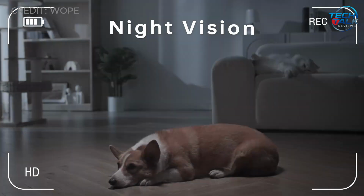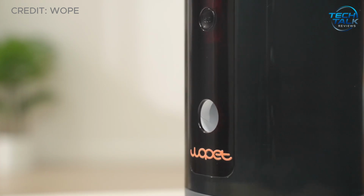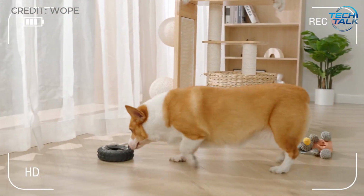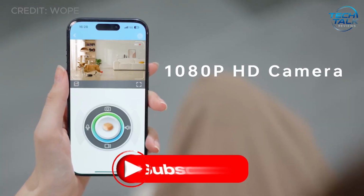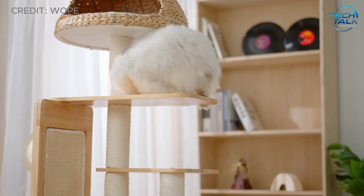and two-way audio. Motion detection sends real-time alerts, and its treat-tossing feature keeps pets engaged. Compatible with smart home platforms, it's easy to set up and use via the WOPET app. A user placed it near their pet's favorite spot, catching every moment. At a lower price point than Furbo, it's perfect for budget-conscious owners who want to monitor and interact remotely.